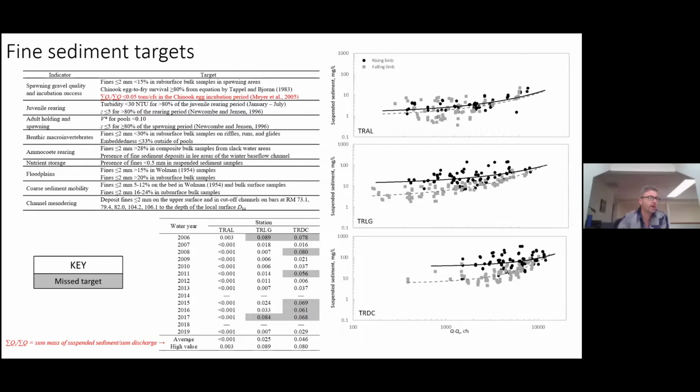And then I guess a related question is the whole idea of the mismatch of flows out of the dam and tributary flows that you mentioned in other parts of your presentation. So I guess that makes me wonder, would you expect to see an improvement in this particular metric if we were able to synchronize some of those flows? You mean an improvement in the sand seal metric? Yes, reduction in the... yes.